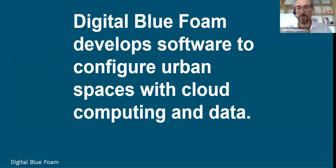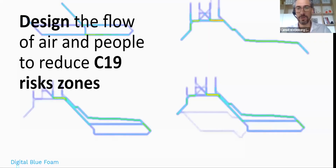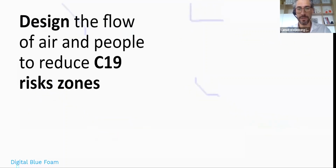Again, we do this on data and we do this with cloud computing because this is an extremely important part of that. That is not just on your desktop, but we are online because some of this is fairly intense to run, and being online helps us to deliver that quicker. We are an enterprise software for this particular product, so people have to sign up with us specifically, and we will work on a project with them directly. Here are some examples of flow studies that we've done in buildings, where we look at density and how people might move through the spaces and therefore address risk zones.